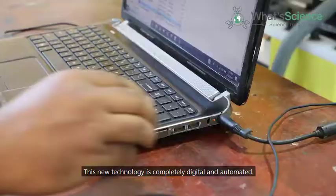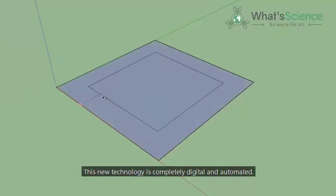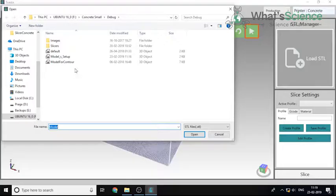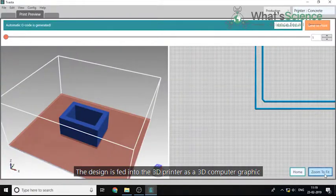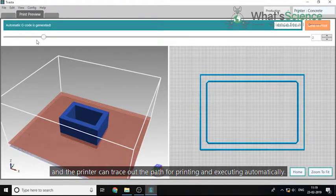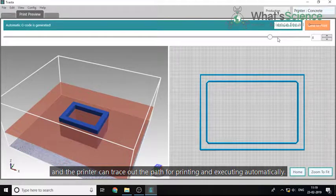This new technology is completely digital and automated. The design is fed into the 3D printer as a 3D computer graphic, and the printer can trace out the path for printing and executing automatically.